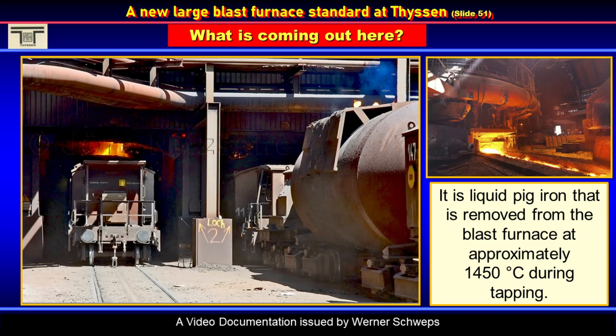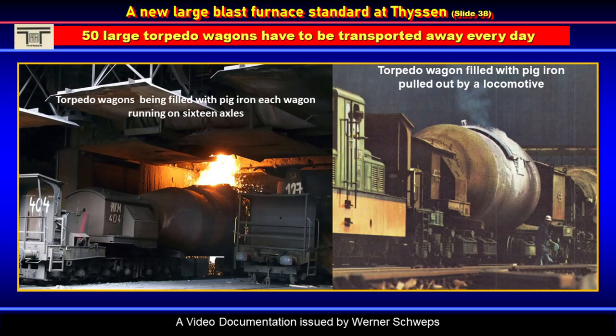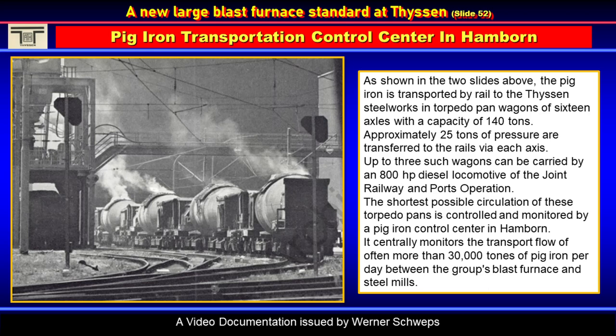A torpedo wagon filled with pig iron is pulled out by a locomotive. Large torpedo wagons have to be transported away every day. Torpedo wagons being filled with pig iron, each wagon running on 16 axles. Pig iron transportation control center in Hamborn.